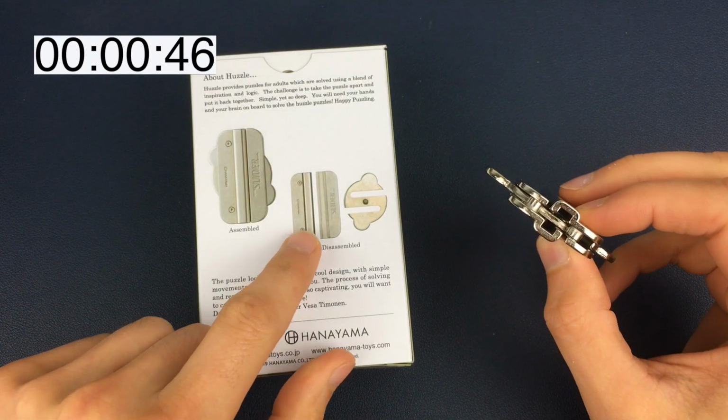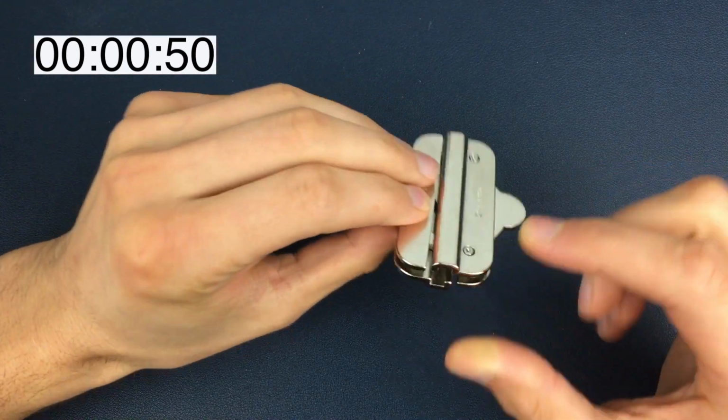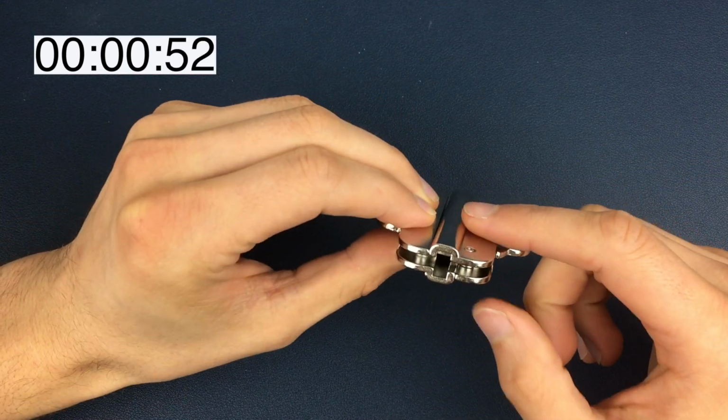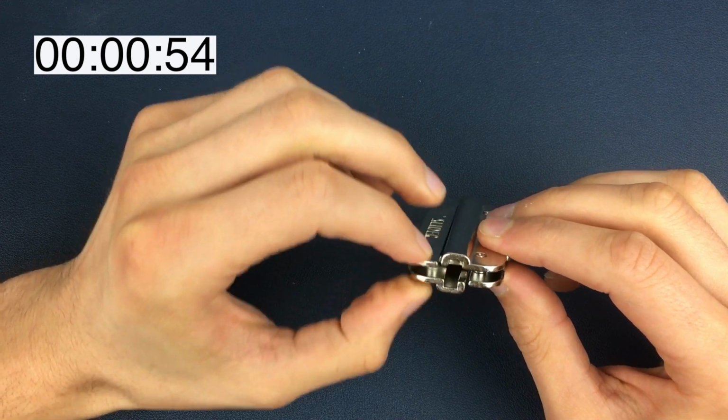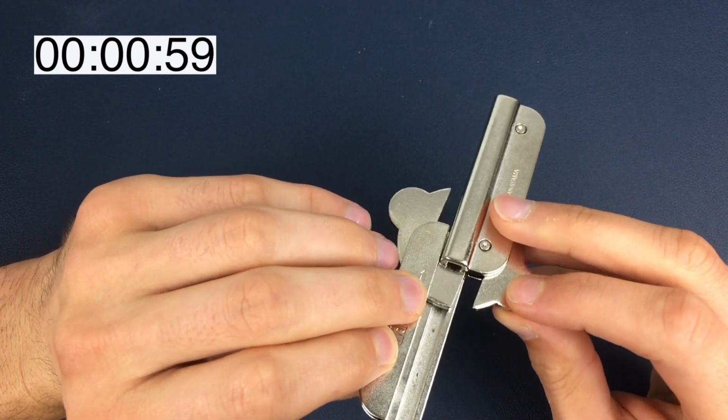I'm a moron. There's 3 pieces, not 2. So this is 1 piece here, these 2 pieces are these 2 sides of 1 piece, and then this bit in the middle.